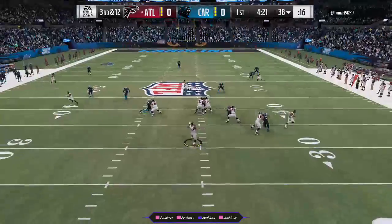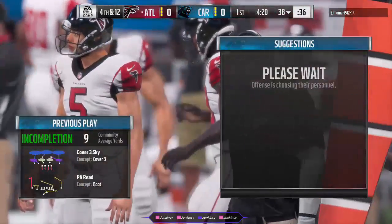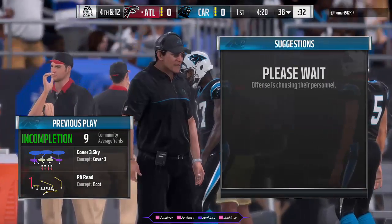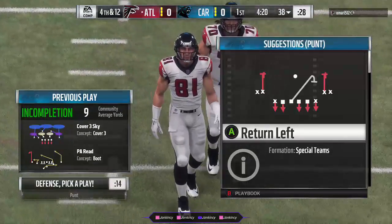Ryan now off the bootleg. And he couldn't hang on to it through the contact. Incomplete. Trust me, Brandon, I'm not about to try and take your job. I can't do what you do. But that wasn't just 3 and out. That felt like 3 and backwards. That's exactly what it was. You can have my job whenever you want it.